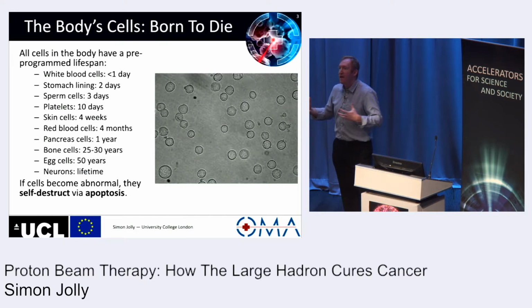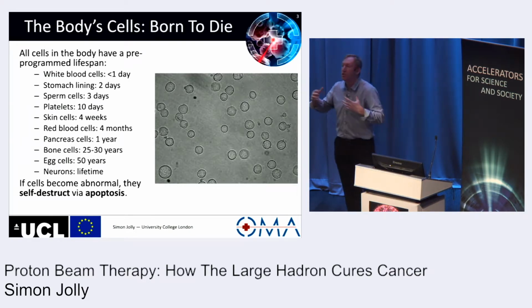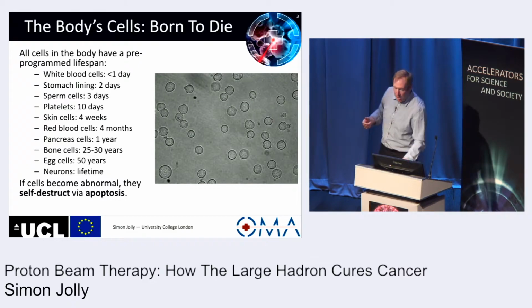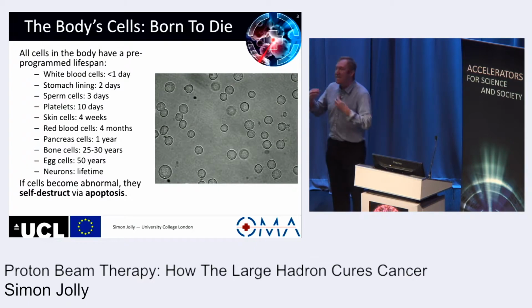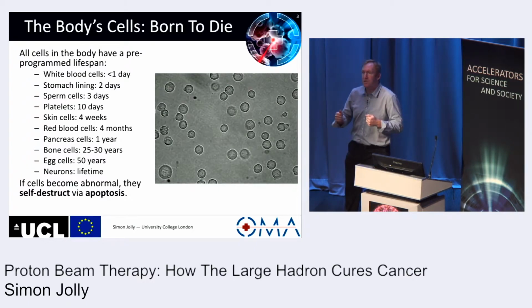Then you go all the way down to brain cells, neurons, which are supposed to last your entire lifetime. It's why brain injury is so hard to recover from, because nerve cells in the brain do not regenerate. But alongside having a pre-programmed lifespan, cells also know to self-destruct, and that's a process called apoptosis.